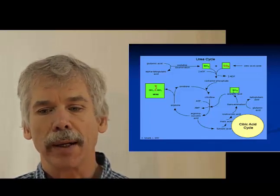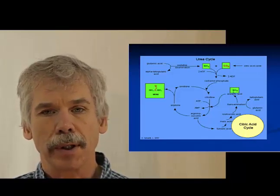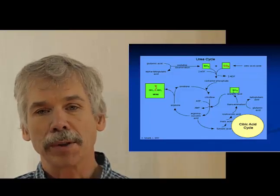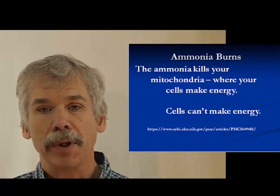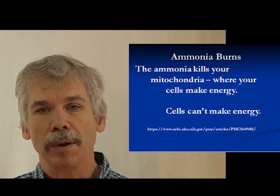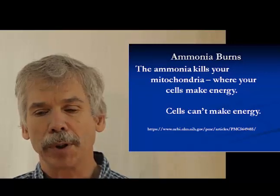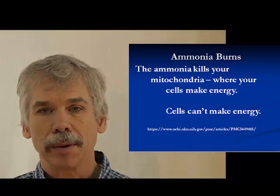One of the problems with that is that ammonia starts to burn your mitochondria. Your mitochondria are the little organelles inside of your cells that make energy. So once you get an infective process like Lyme disease, where you have bacteria all over the place feeding off your proteins, they're making ammonia wherever they are. That's going to burn the mitochondria out of the local nearby cells, make those really weak, and that's part of the reason why people get really sick, because they can't make the energy to heal themselves up.